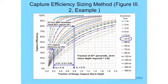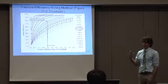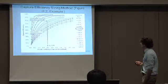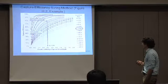And we'll say, okay, so what total fraction of the design capture volume do I need to achieve in order to get to 80% capture? So we'll start with 80%, draw over until I hit my 24-hour line, and draw down and say, well, I need about 79% of my design capture volume to get to 80% capture. So even if I didn't have hydrologic source controls, I've already saved about 20% on sizing by accounting for drawdown time. But now I can claim the 37% capture efficiency that I've already achieved.